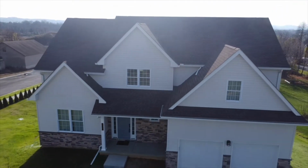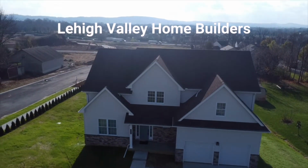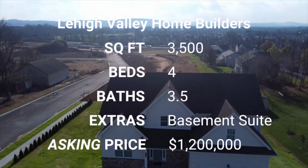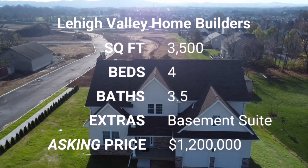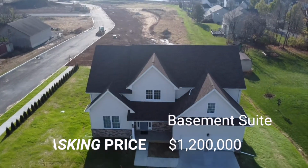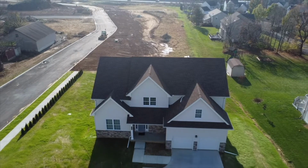All right, some quick info about the property. It was built by Lehigh Valley Home Builders. It sits at just over 3,500 square feet with 4 bedrooms, 3.5 bathrooms, and custom finishes throughout. I really love the detail in this home. I hope that's something that you guys enjoy as well. Enjoy the tour.